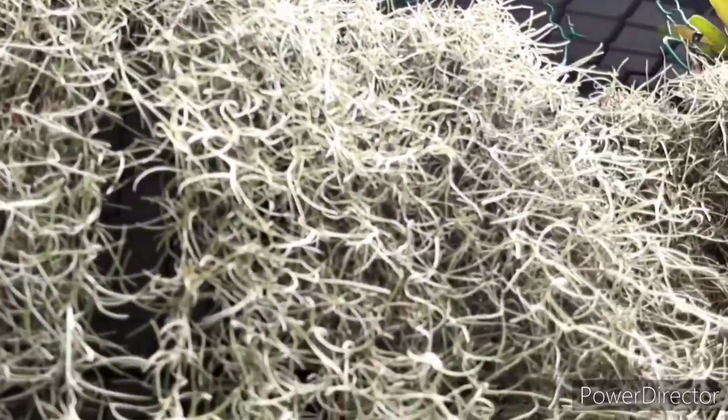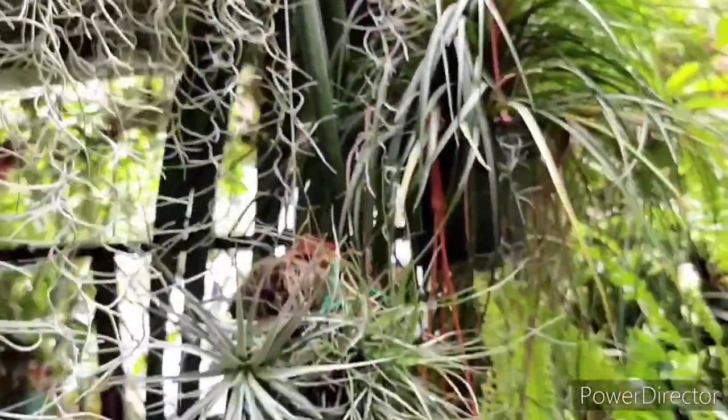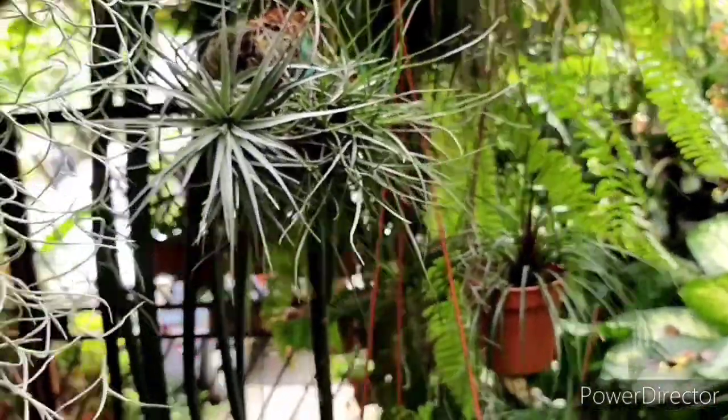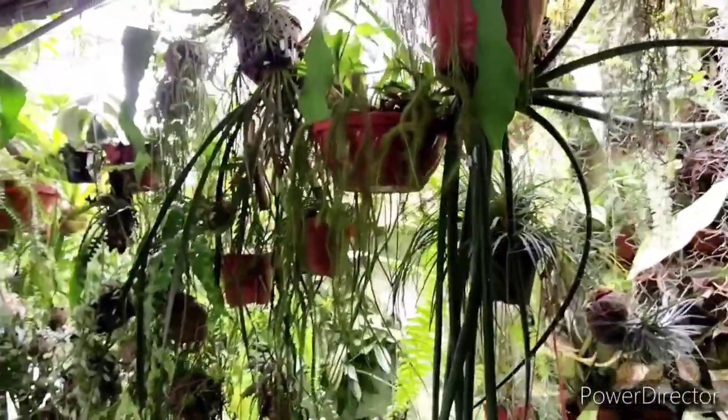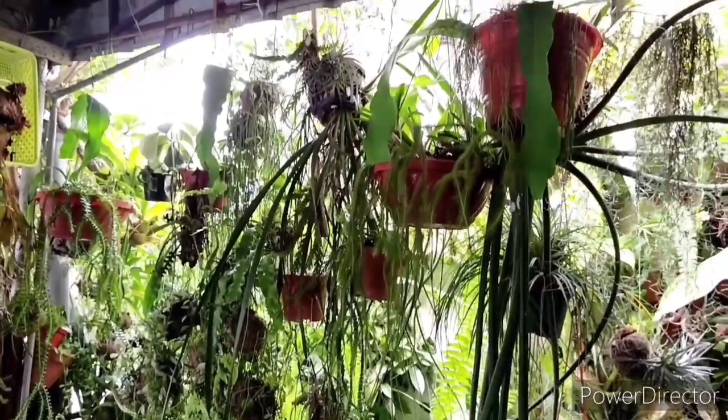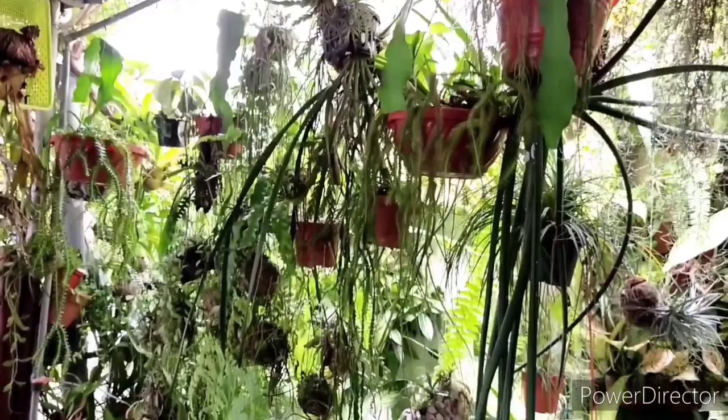So these are the collection of the cascading plants that have grown very well and survived from October 2020. So fast forwarding this particular collection, you will see the next collection that is currently available in my hands after 2 years plus in my garden space.